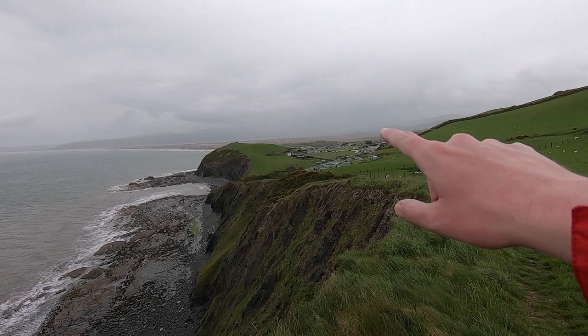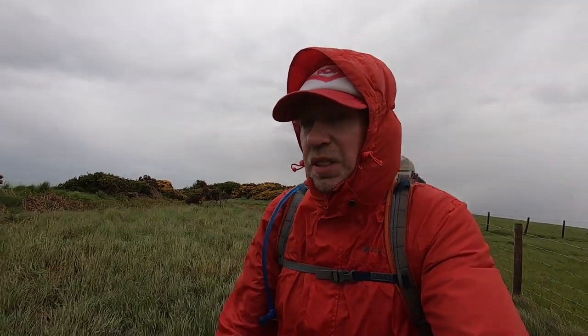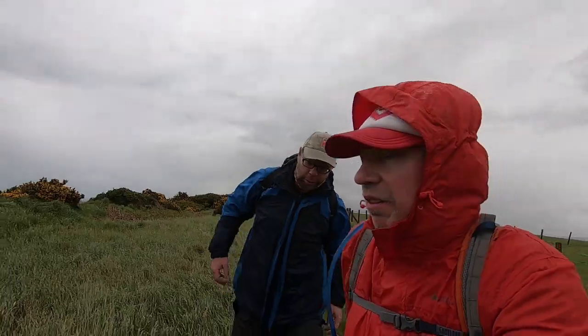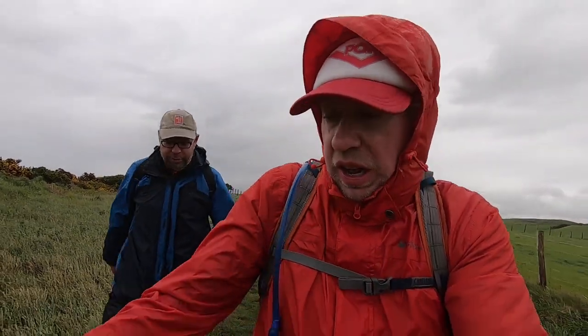Despite the weather, which has cleared up slightly, the winds are all over the place. We've got no idea what it's going to do, but we're prepared for this, aren't we? Yes.